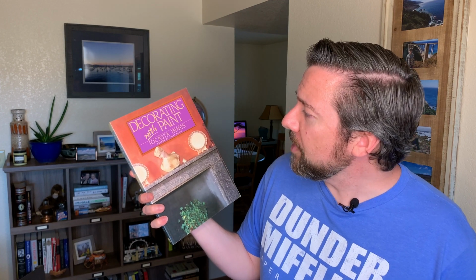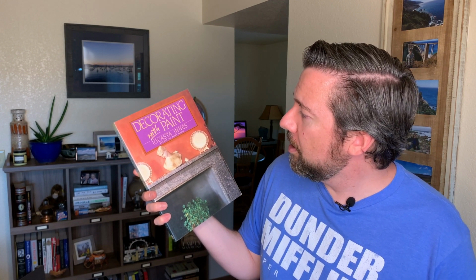So, Decorating with Paint, by Jocasta Innes, author of Paint Magic. So my guess is, oh no, it's not just walls and things, it's a whole bunch of things that you can paint: fabrics and furniture and walls and all sorts of different materials. So interesting. And again, I picked this because it can just be an inspiration for a lot of things. It doesn't have to be any one particular type of medium.